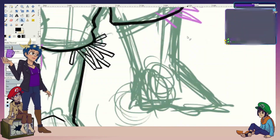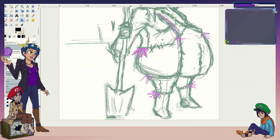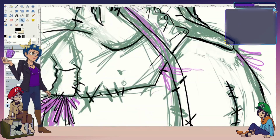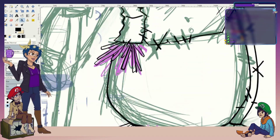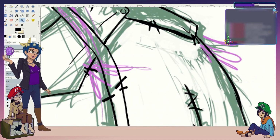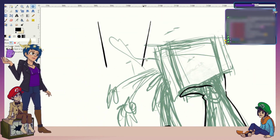For the gardener, I wanted this round figure to be kept together with stitching and straw bursting from the seams. It's meant to give him a scarecrow appearance. His job is to tend to these freaky flowers to keep them fed, and they require more than just your average fertilizer.